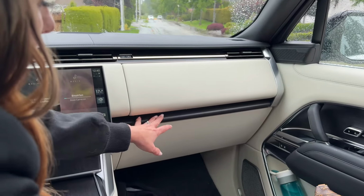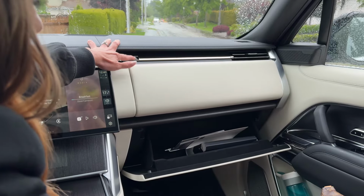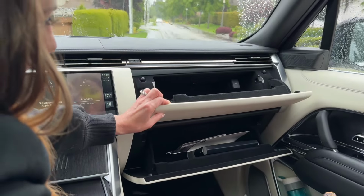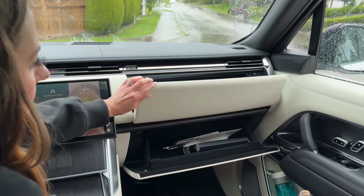It's hard to see it, but it is customizable as well. You can change the colors. And then we have two glove boxes. Oh, and there's another charger in there. All right, some of the most comfortable seats I've ever sat in. They're so adjustable, they're so soft and cushy.